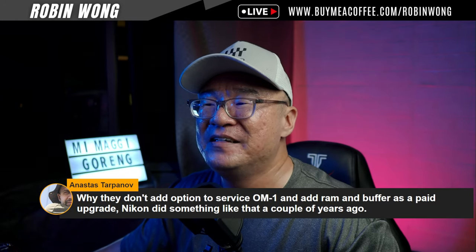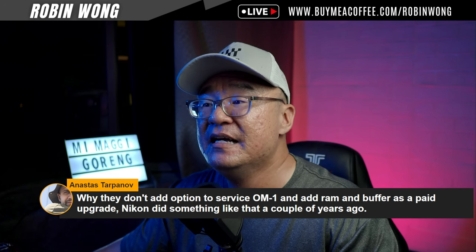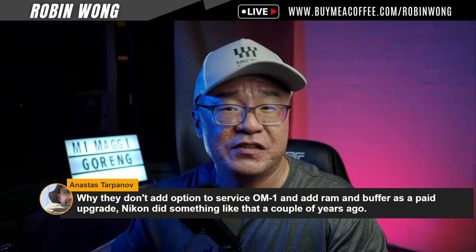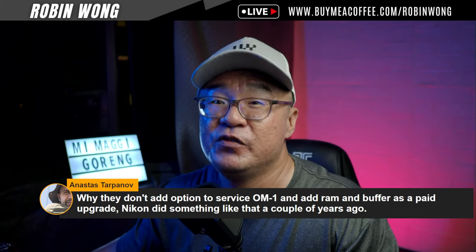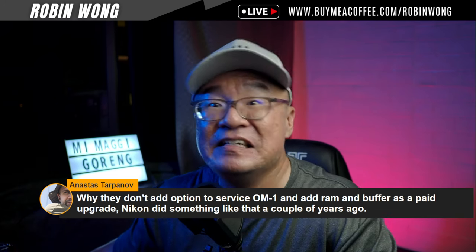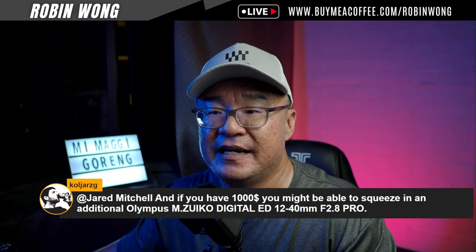Anasa says, why they don't add an option to service OM-1 and add RAM or buffer as a paid upgrade? Nikon did that a couple of years ago. I don't know. Maybe lack of resources? They are a very small company, perhaps the smallest company now, OM Digital Solutions, so they may not have the capability to roll out worldwide. They are non-existent in a lot of countries at this point, right?